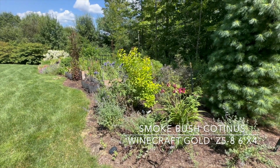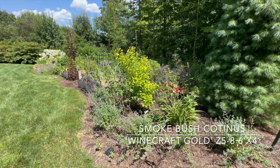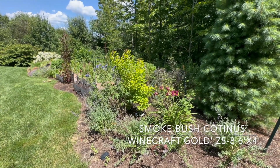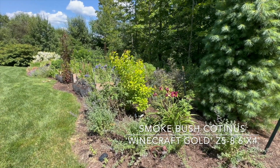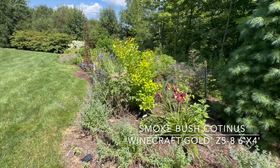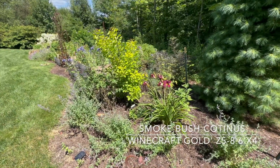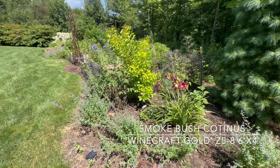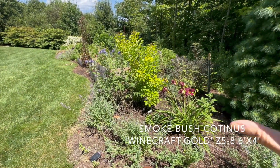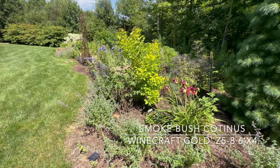Well, I might actually get through this whole video and not have to do picture overlays, because so far the weather's holding out, even though I heard we were going to have storms again this afternoon. So this is Diervilla Wine Craft Gold. I planted this new last year. I'm actually a little worried that the roots might be girdled at the bottom. I'm not liking the way it's looking. I haven't cut it at all. I've been trying to just let it do its thing for this year before I maybe shape it up at all.